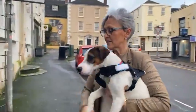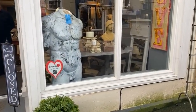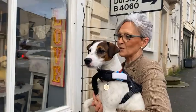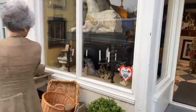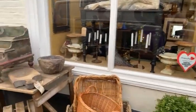So we've got a magnificent torso man in the window here. Still room for movement on him if anybody fancies him for their male dressing room or their bathroom or their bachelor pad, then come and talk to me. We've got some nice furniture in the window and the candelabras and the big foot. And then the usual bits and pieces.